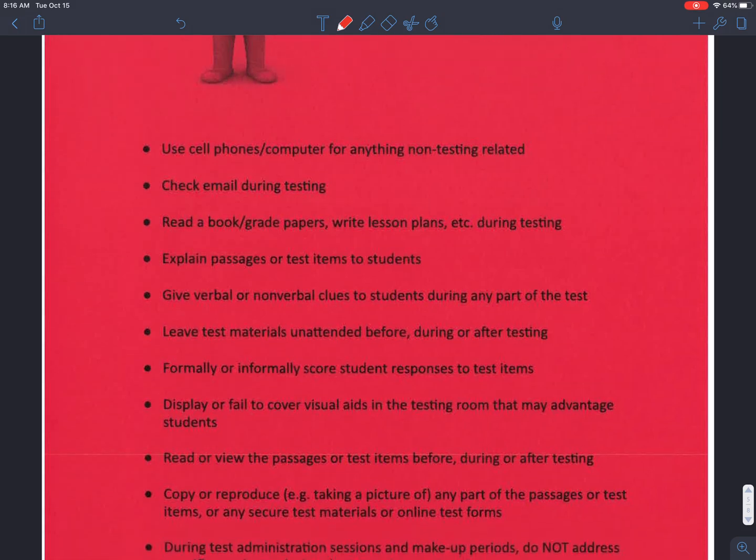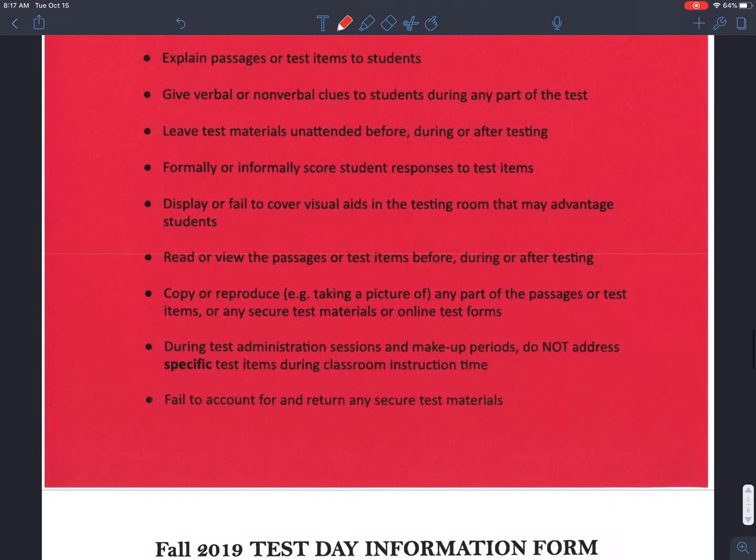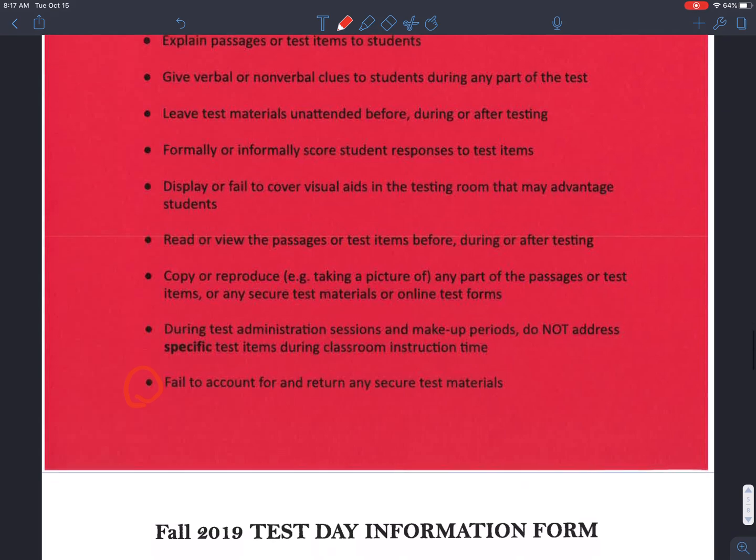Things that you can't do, and this list is not everything, just the highlights. We talked already about using cell phones or the computer for anything that is not test related. Please don't check your email during testing unless you are expecting an email or an IM for something that is testing related. Don't read a book or grade papers. Obviously, we're not going to be explaining test items or passages. We're not going to pronounce words for students. Make sure we're not giving verbal or nonverbal cues. The rest of these, I'm not going to read through everything, but please make sure that you're familiar with the things that we cannot do.